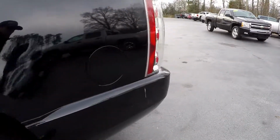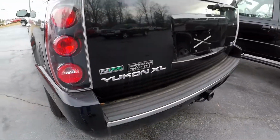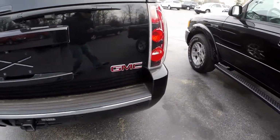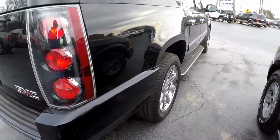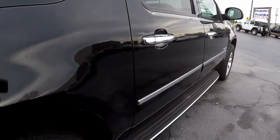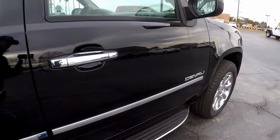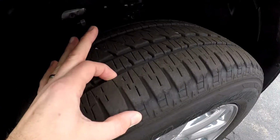Overall, driver's side looks good. A little bit of a rub there. Overall exterior looks really nice. Typically you'll see some rubbing and scratching at the rear, normal wear and tear, especially on SUVs where the cargo area is used a bit more than in cars. Looks good, still have real good tread left.